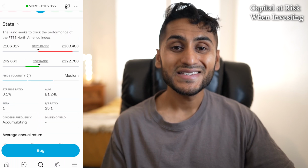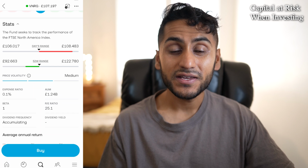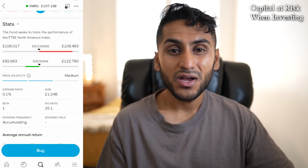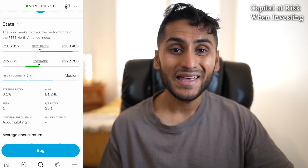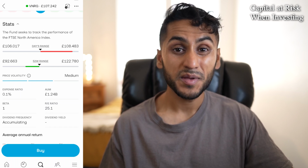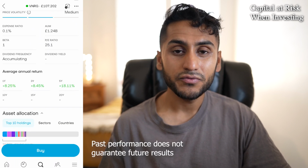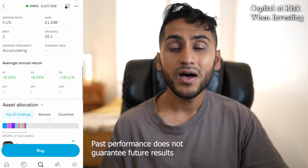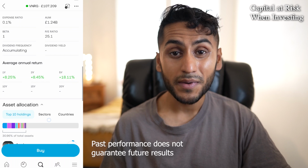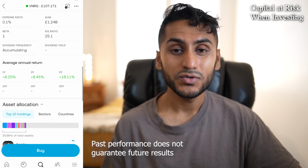Now, in terms of assets under management, £1.24 billion, which is a significant amount, and I would say this is a significantly sized ETF. Assets under management can't really tell the full story, but it's likely that if a lot of investors have a lot of money in an ETF, they won't just cut it because a lot of people's money is at stake. Like I said, this is an accumulating fund, and we can just look at the average annual returns. These are annualized returns, by the way. Over the past year, 8.25%, past 3 years, 8.45%, and the past 5 years, a huge amount, 18.11% annualized return. So really, really good. But again, very similar to the S&P 500.